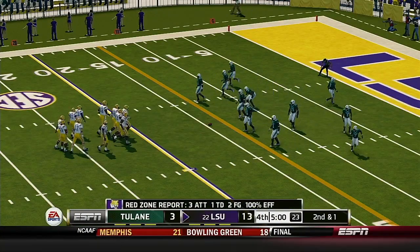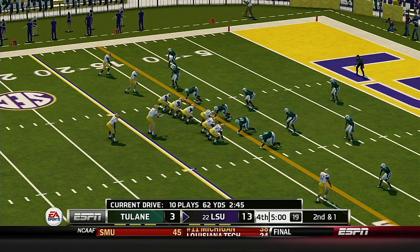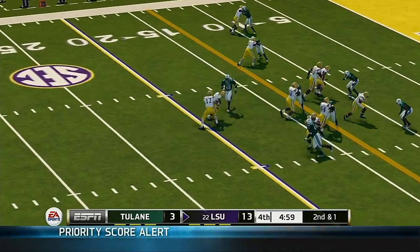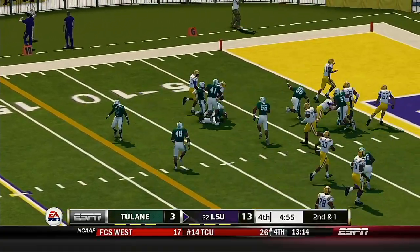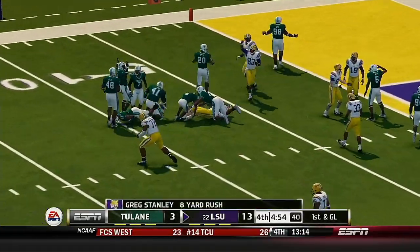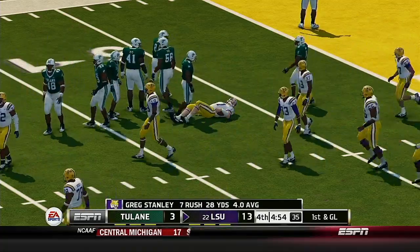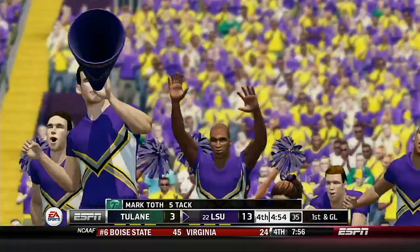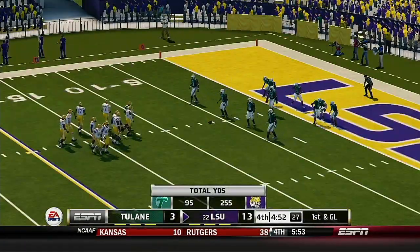Welcome back to the action here as we resume play in quarter number 4. Big play, and it's first and goal. And this is the 12th play of the drive.